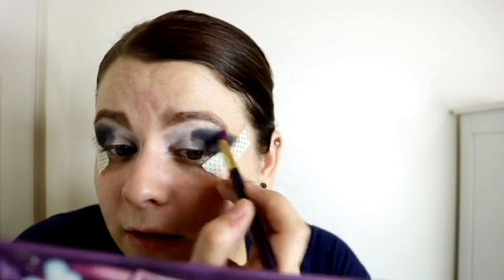Okay. Then I'm going to take a brush that has nothing on it, and I'm just going to kind of run that along the edges, just so it's not such a harsh line.